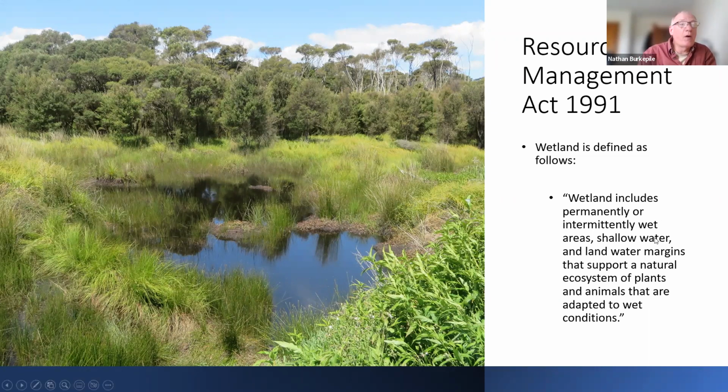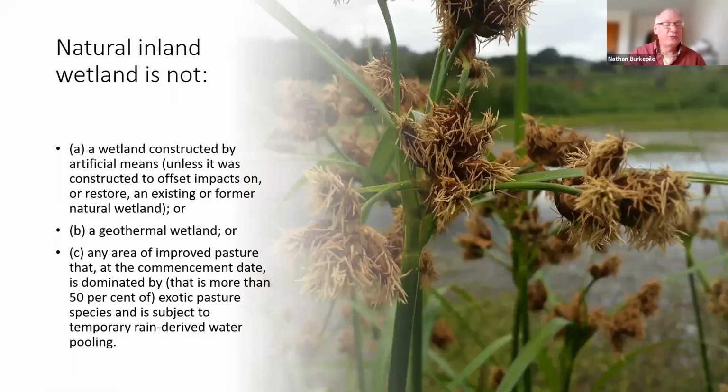Basically, shallow water, internationally, anything under a meter deep is considered a wetland. They support the natural ecosystem of plants and animals that are adapted to wet conditions. That adaptation is probably the key feature that we'll be discussing. So there's a little bit of, not issues, but concern.